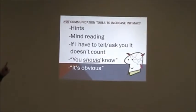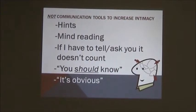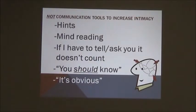Now, communication tools to increase intimacy. Hinting doesn't work. If you do it, stop hinting. Say what you want and what you need.